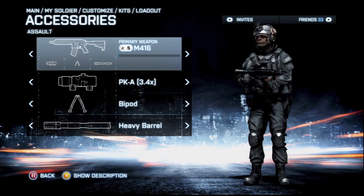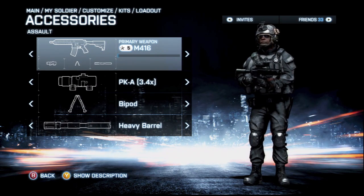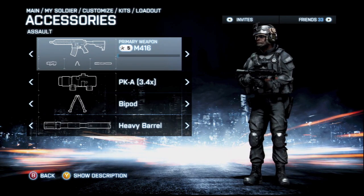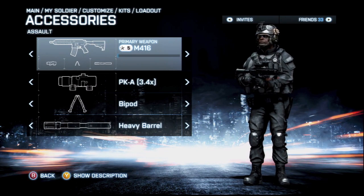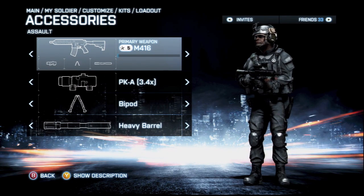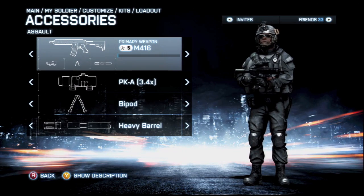For the first time ever, I really don't have a good recommendation for the support playstyle class for the M416. I don't know what to choose for your optic, and it really is up to you. I think you guys should be able to choose what optic you want to use on this rifle because honestly, I think just using the Cobra sight is good for pretty much all situations.